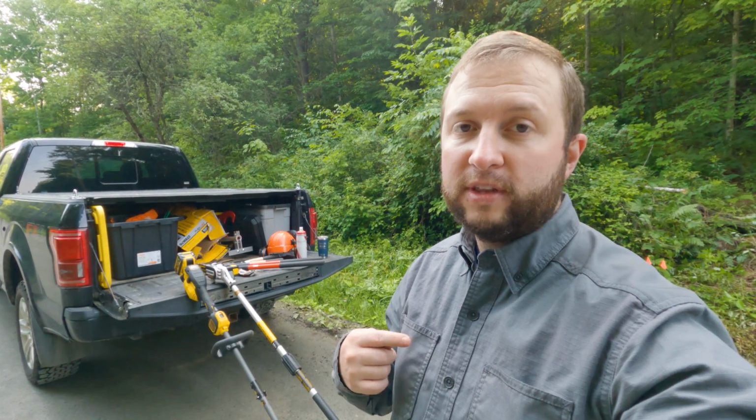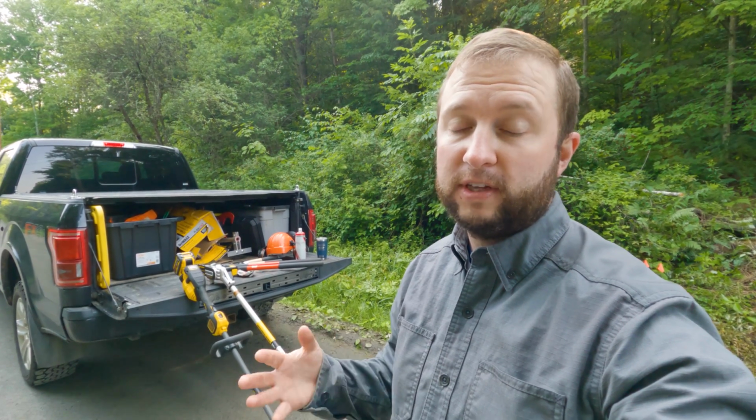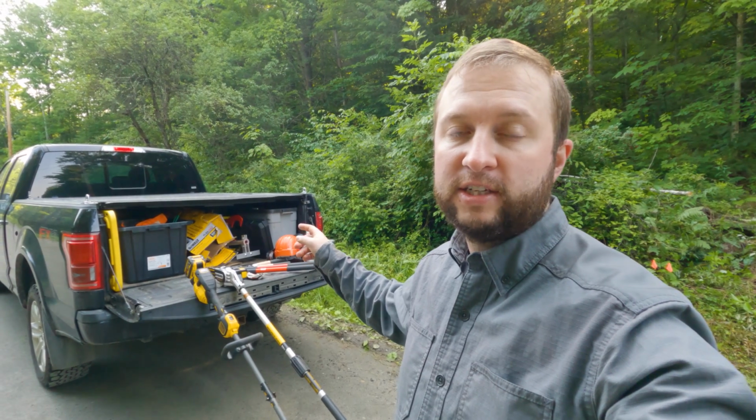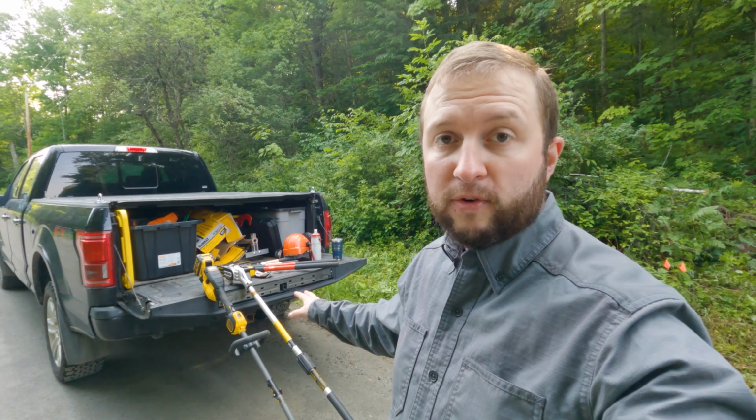It would probably be easier on this section, but because we don't have that much, it just didn't seem worth it to get a brush cutter just for this small amount of area. So we're going to be using just the hand shears, and I've also got the branch loppers if I need something a little bit more substantial. Otherwise, been really happy with this.